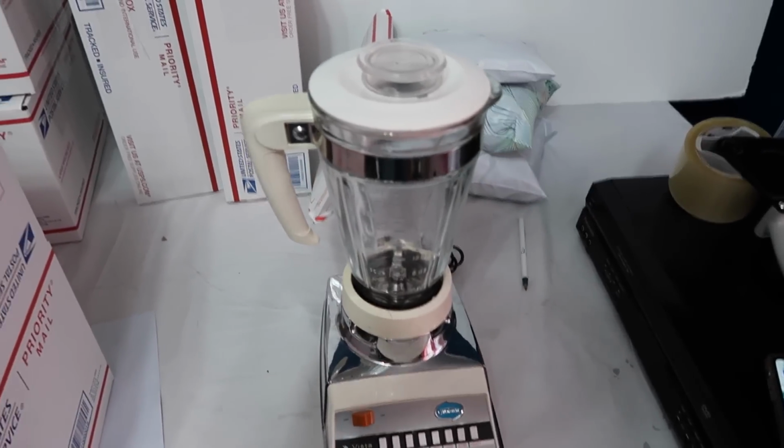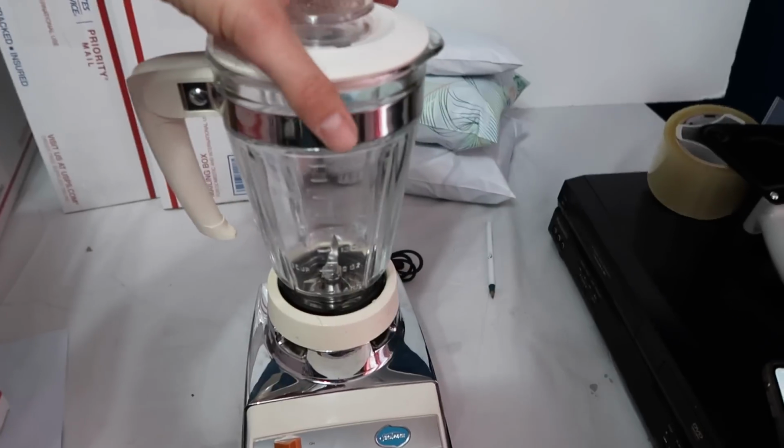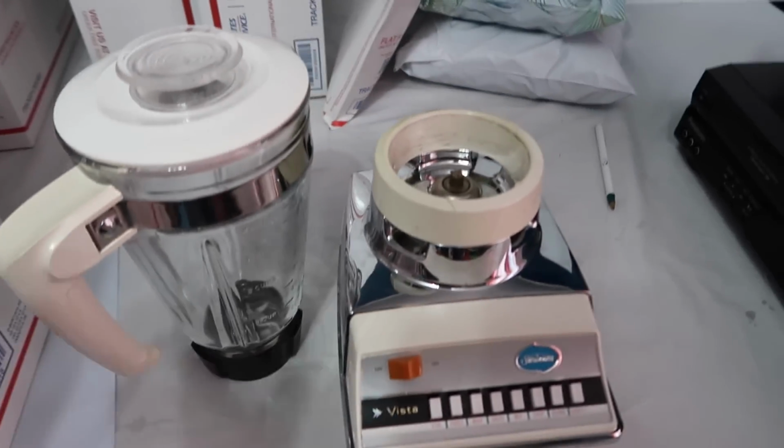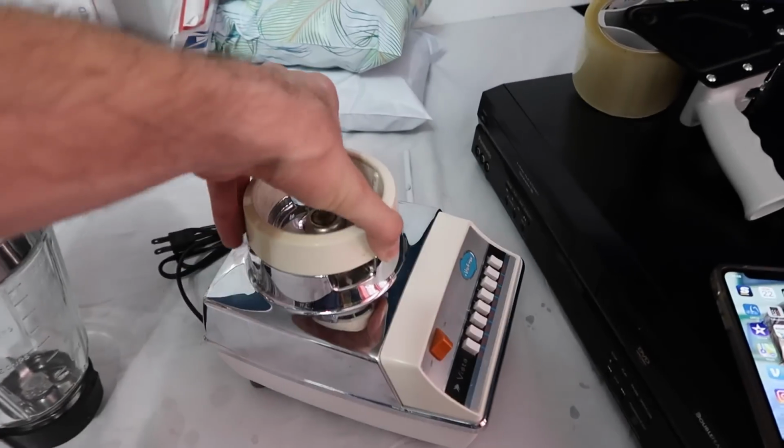The next packing tip is going to be this blender. Now these blenders are bulky, right? But they're really not that tough. So what we do is we typically separate them. We'll bubble wrap each component. So we'll bubble wrap the glass and the base or the motor.